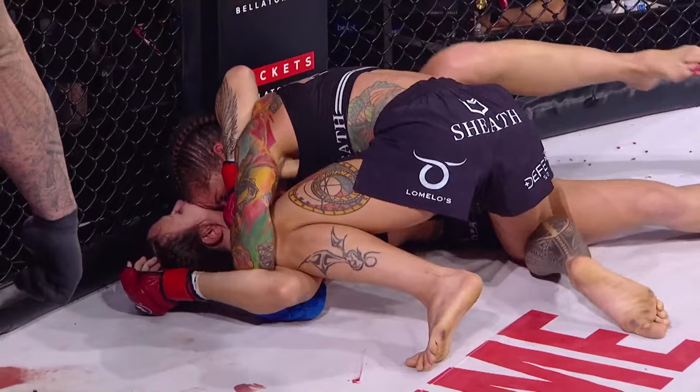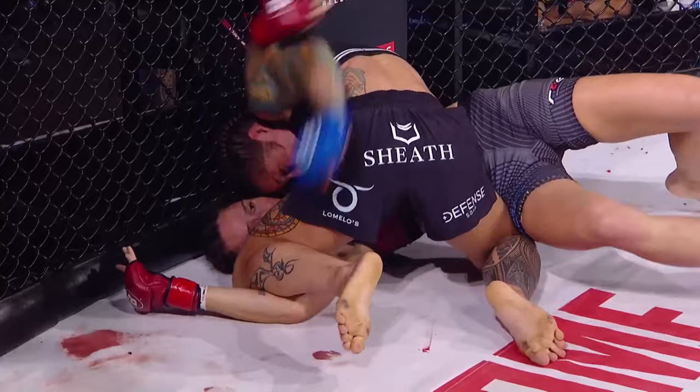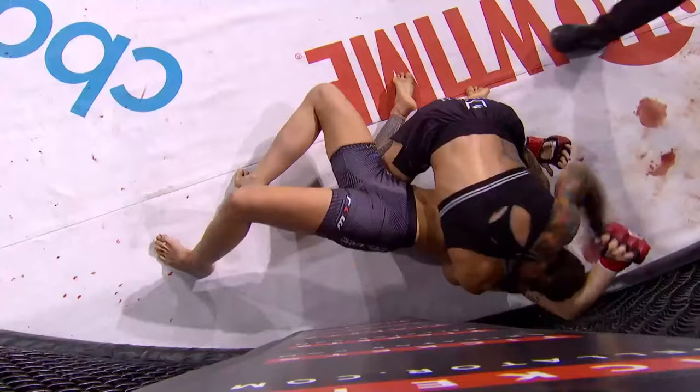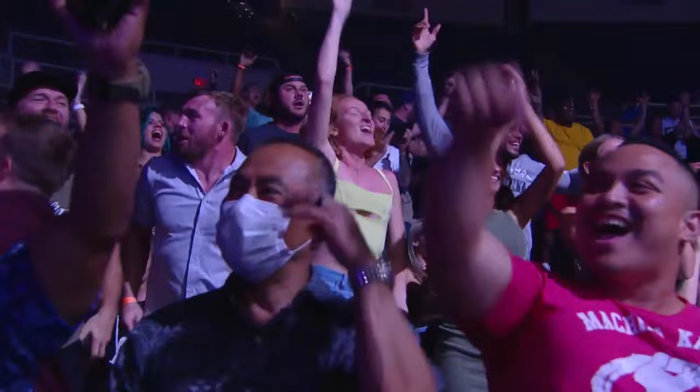She's trying to neutralize the right arm of the champion, and now looking to deliver some ground and pound. Crucifix position. Short elbow strikes. There's a couple good ones in there. Referee stops the fight. We've got a new flyweight champion.